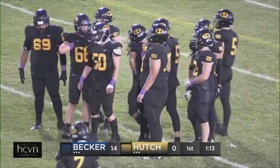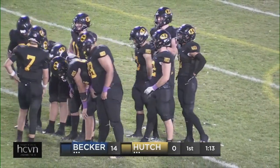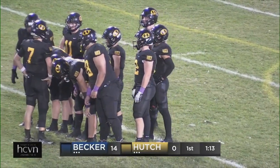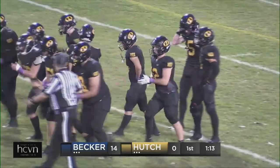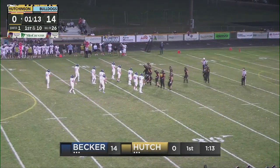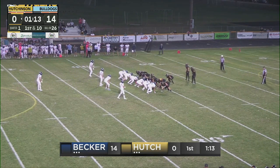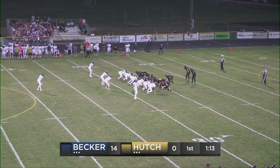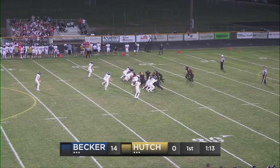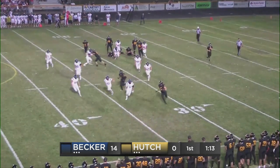It's easier said than done against this Becker 11 on defense. They return 8 starters from a team that was 9-1 in the regular season a year ago. Coach Lundin talked about it. This team was really together since they were sophomores. And now they're hoping to finally break through and win a state championship that they have not done in a handful of years. And here's Thody on the edge.